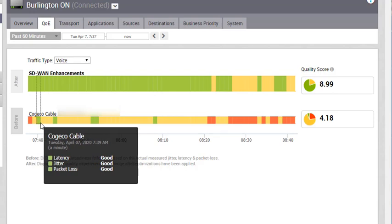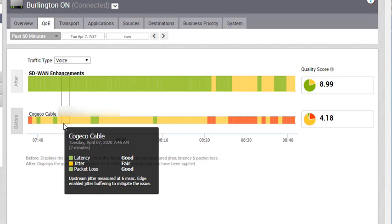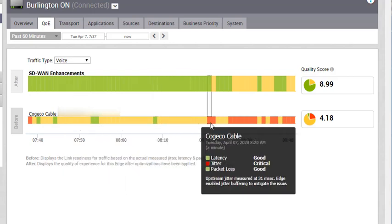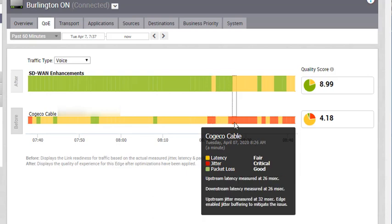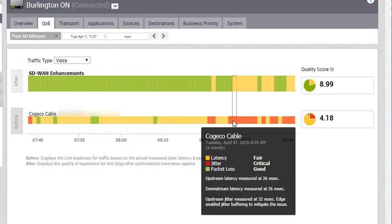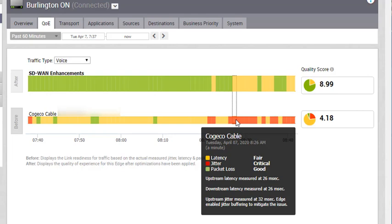Then it seems to take care of itself. Jitter, jitter, jitter. Things good. Jitter, jitter, jitter. And when I start to go into the red here, what you'll see is jitter is critical. And when you get to these points where my latency is terrible and my jitter is critical, my voice calls were not working. And anybody that's been on a call with me over the past week and a half has complained that I'm always breaking up.